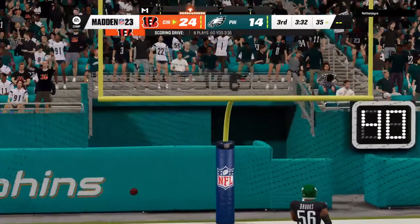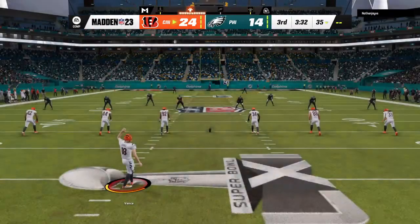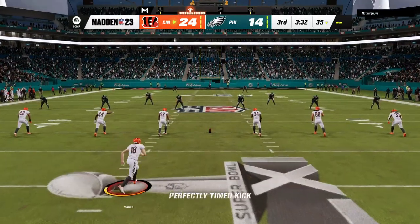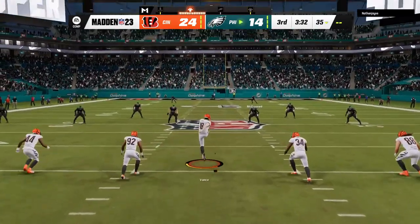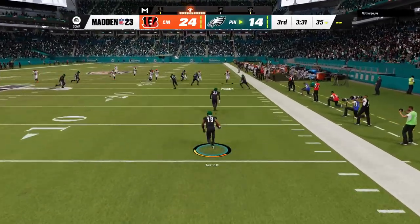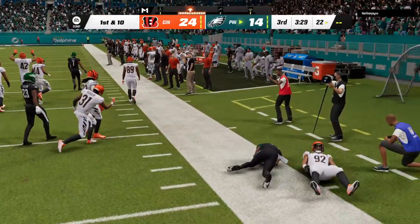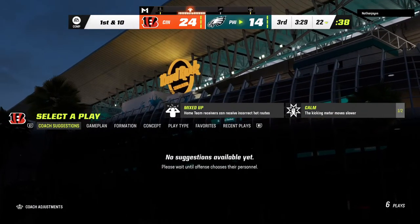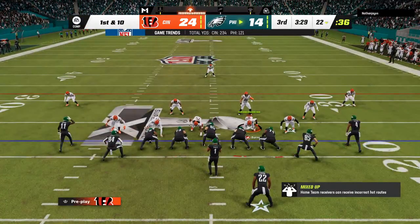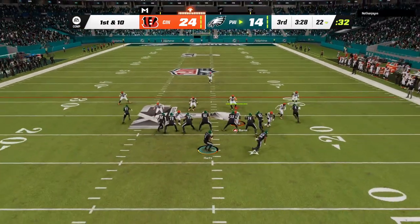Extra point splits the uprights. And his guys will take a 10-point lead. Set now to kick this one away, and off it goes. Taken in at the 3. And he's up past the 20 to the 22-yard line. The Eagles offense set to begin their next drive. And we'll see if they can bounce back from that last drive.